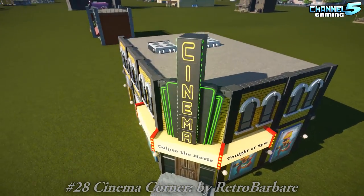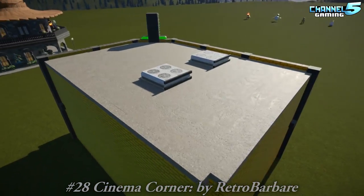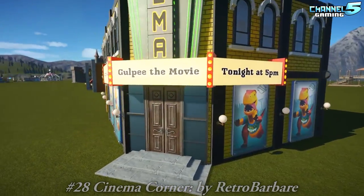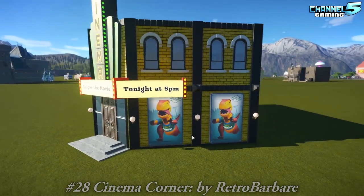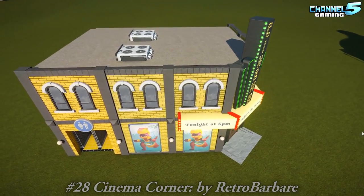And this is the Cinema Corner, created by Retro Barbear again. Cinema Corner matches his other buildings again. Gulpy the movie, love it. A little Jurassic Park Gulpy version. That's great. Really well done.